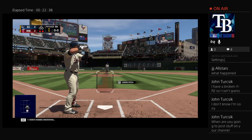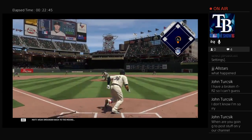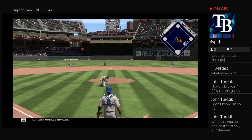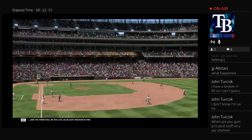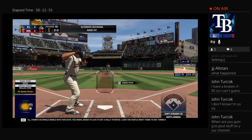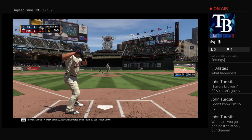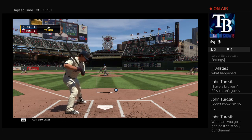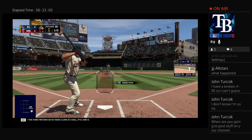Here's Robbie Grossman. He's 0 for 1 thus far. First pitch of the at-bat. Weak grounder back to the mound. Oh, and it eats him up a bit. And the throw will be too late as he can't recover in time. Well, there's an infield single with 2 outs. You know, never too late to get a rally started. I love the hustle right there to get things going. Here comes the first pitch. Brian Dozier stands in for the 3rd time now as he takes a look at a ball. It's 1-0.